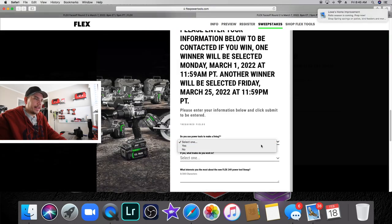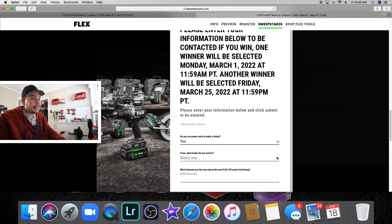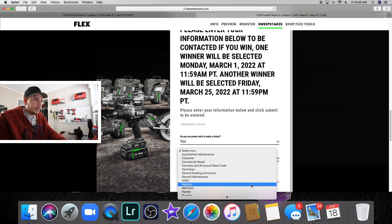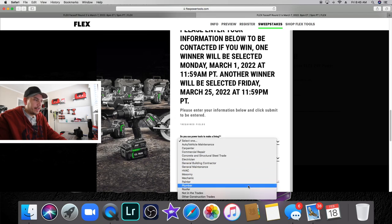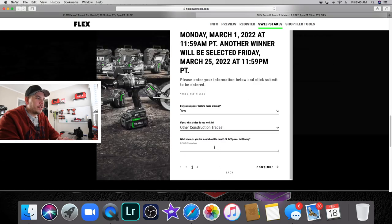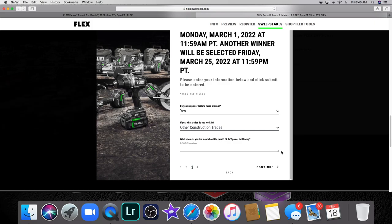Does your power tool make a living? Yes, technically power tools make me a living. Carpenter, concrete, masonry, mechanic, painter, plumber, roofer, other construction trade. What interests you the most about the new Flex 24-volt tool lineup?